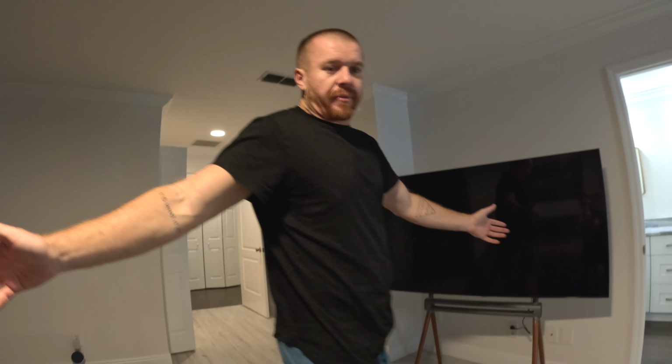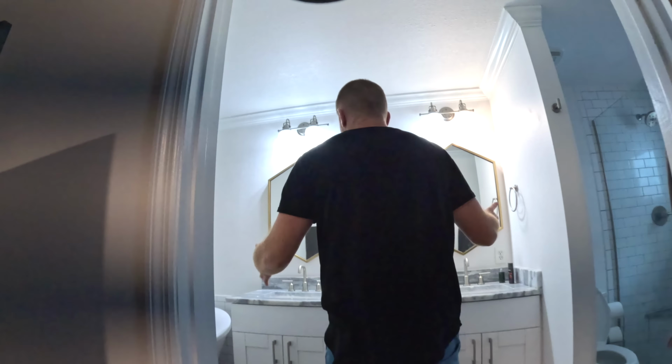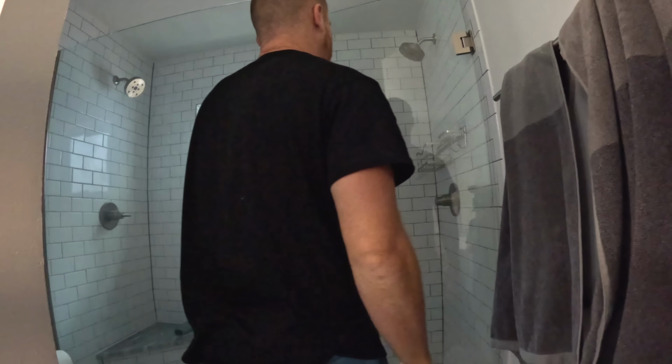So basically, we got the master bedroom here. This is where I sleep at. And then I like the bathroom here. You got the his and her sinks. Got the gold mirrors. Check this out. This is probably my favorite part as well.